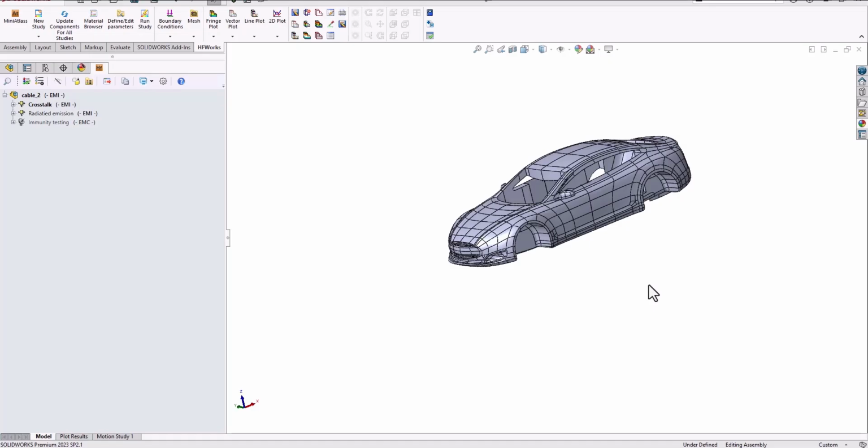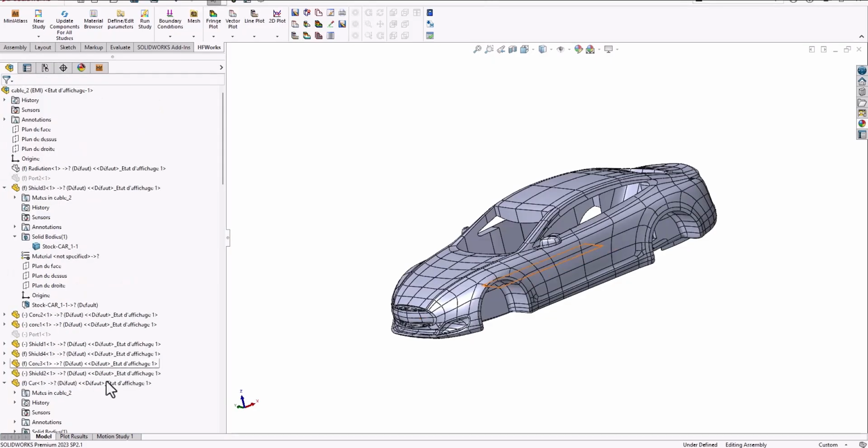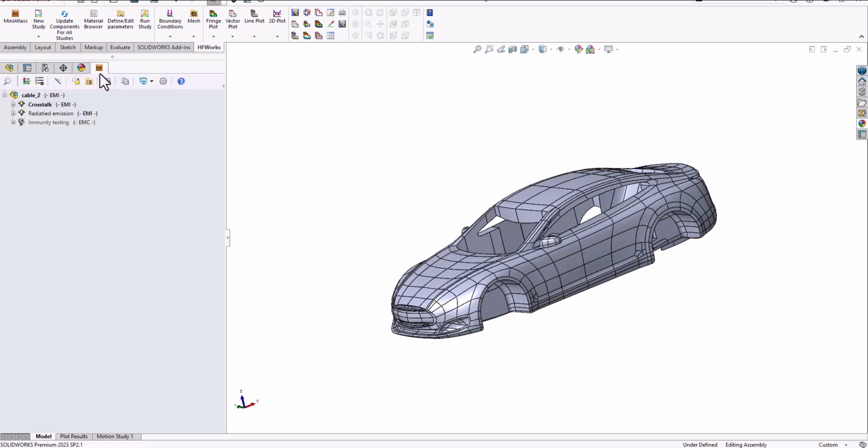Welcome again to this live demo. In this demo, we'll show you how to conduct EMI, EMC analysis using HFWorks. As you can see, HFWorks is fully embedded inside SolidWorks. Once you finish creating your geometry inside SolidWorks, you can just go ahead and start your EM simulation using HFWorks. So just simply a tab.